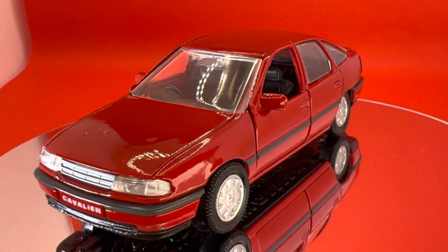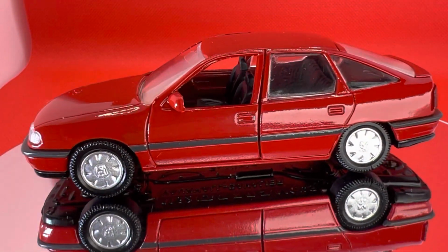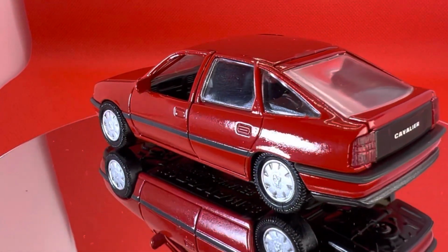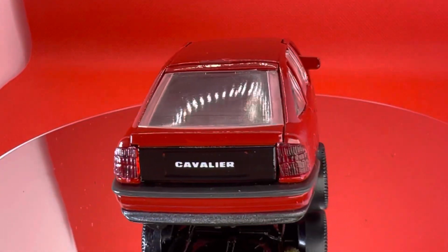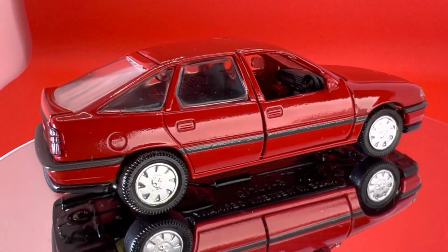Having first outsold the Sierra in Britain in 1990, it was Britain's second best-selling car behind the Ford Escort in 92. It did not lose top spot in its sector until it was overtaken by the Sierra's successor, the Mondeo, in 1994. The Vauxhall logo was added to the centre of the boot.